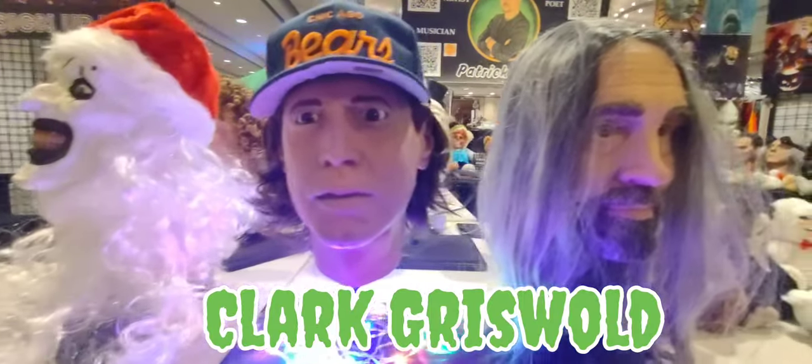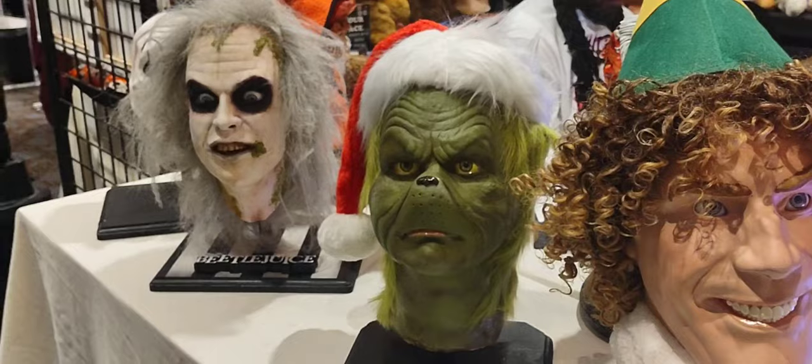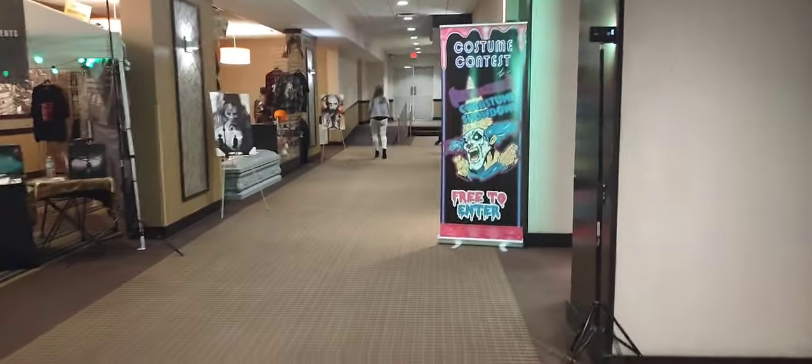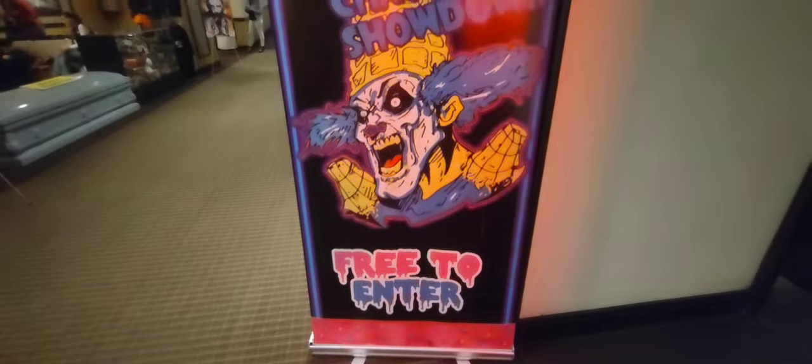Trying to figure out who that is. Beetlejuice. Okay, so we're just kind of walking around the show here. Ooh, it's a costume contest. So we're going to have a costume contest. Free to enter. They've had some pretty darn cool costume contests here.